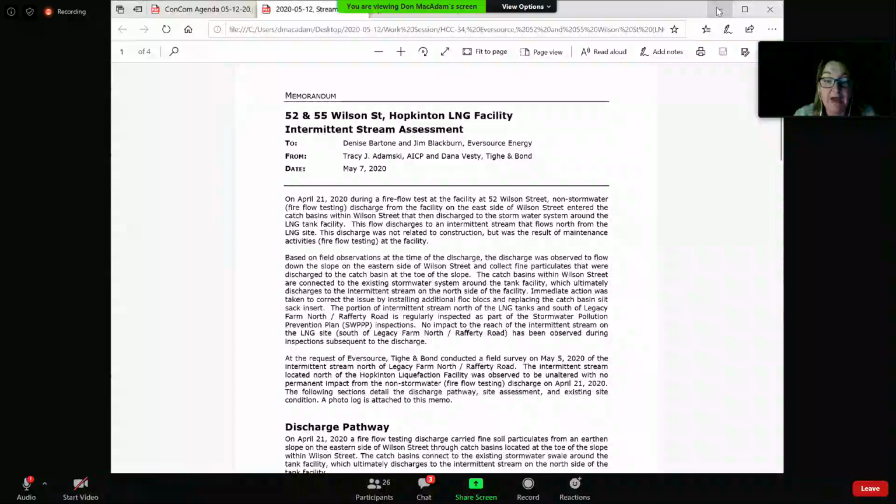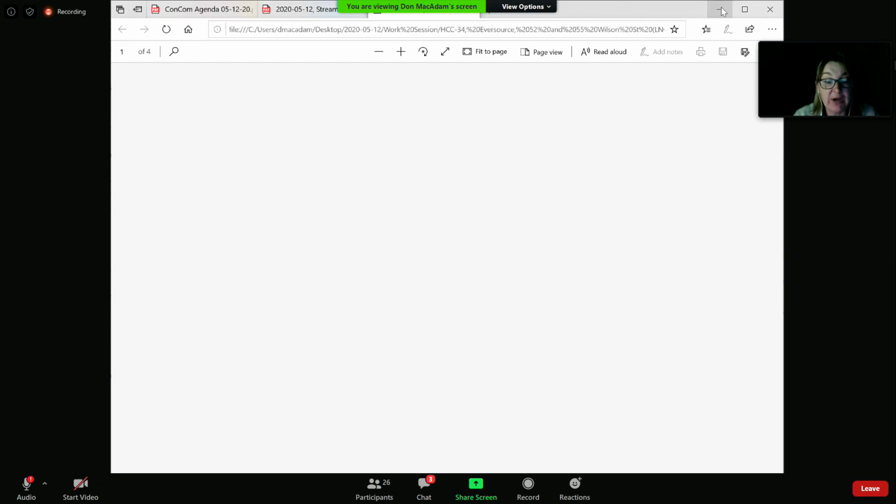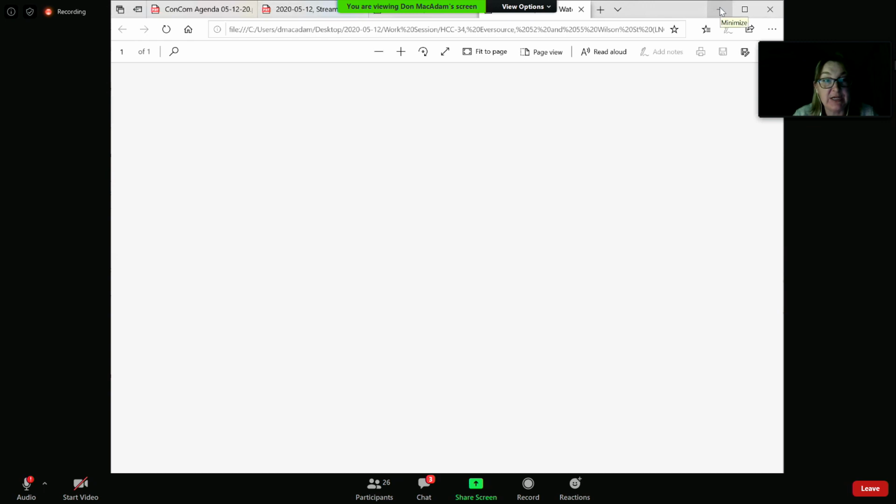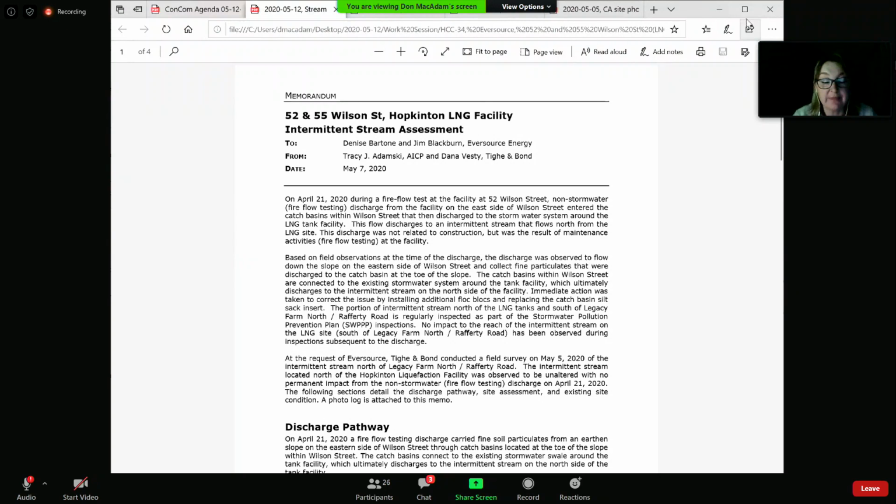I've brought some colleagues with me. We have Hans Van Lingen, he's also from our Eversource Environmental Department. Jim Blackburn, who is our LNG project manager. Kirk Hayden, manager of our Eversource LNG operations. Bruce Boucher, he's a supervisor for the Hopkinton LNG operations. Sean Lozier, he's our community relations. And Tracy Adamski, who is our consultant for our construction project.